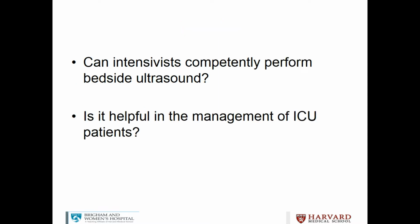Two questions may arise for the novice ultrasonographer in the intensive care unit. Can intensivists competently perform bedside ultrasound? And is it really helpful in the management of ICU patients? A brief review of the literature will give us a resounding yes to both of these questions.